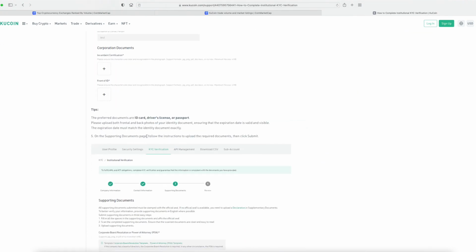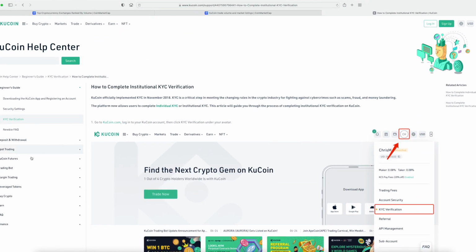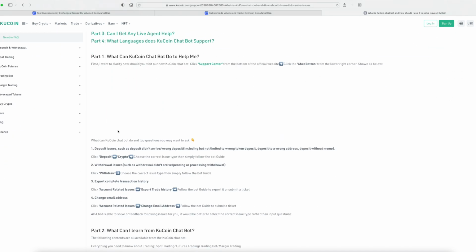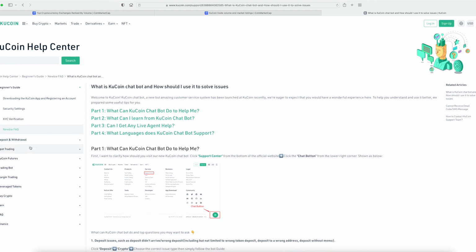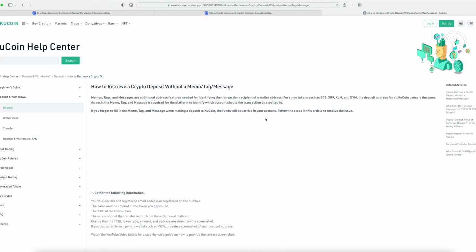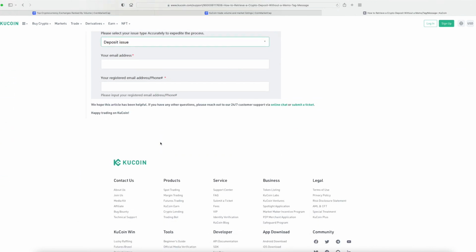Advanced features. Kucoin has a lot of extra features, though you'll need to think carefully about whether you want to use them. For example, margin trading allows you to leverage your position, which is essentially borrowing money to buy more crypto. Only very experienced traders should use leverage because it makes cryptocurrency, an already risky investment, even riskier.